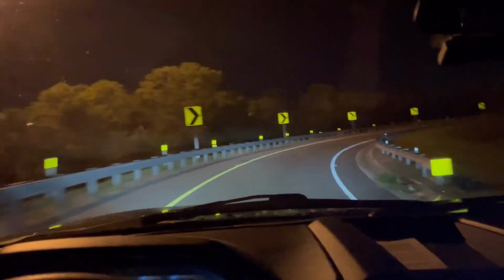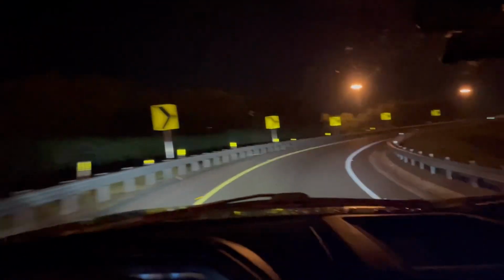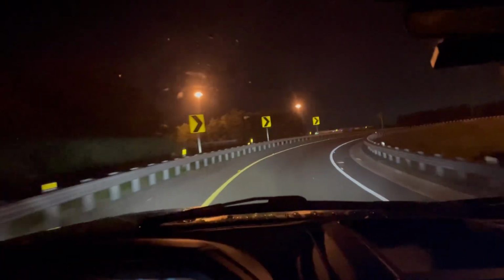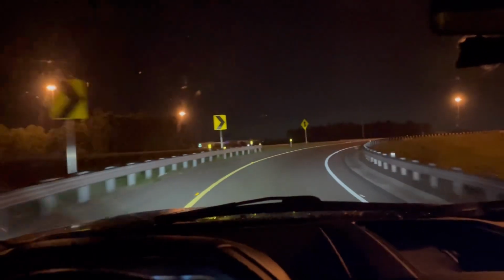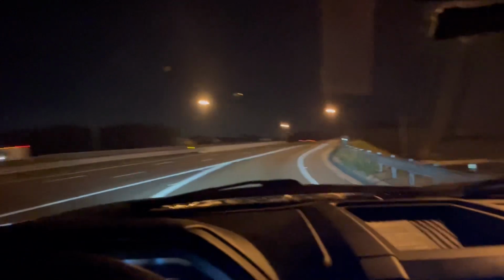Now, some states don't allow windshield tint. I live in Florida, so they don't really bother you too much, but it's really nice. It keeps out the rays and it's really nice. So clearly you can see perfectly out this 50% windshield tint.